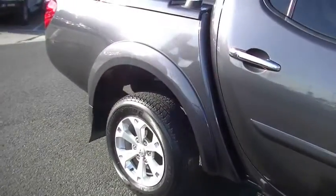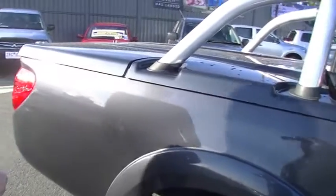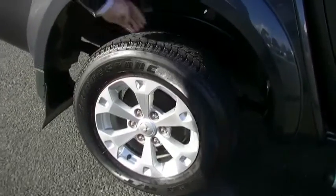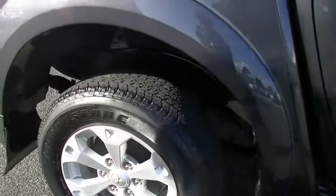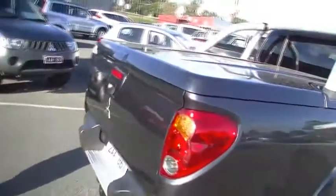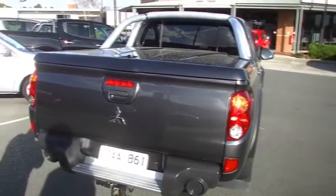Coming down to the tub now, the tub presents brilliantly, no signs of scratching along here or down the back or anywhere like that. Rear wheel unmarked yet again, brilliant condition Bridgestone highway terrain tyre there as well, and standard suspension in the rear. Come around to the back of the Triton now, a little bit to talk about. Obviously we've got the hard lid there, which is a really nice feature. We'll open that in a moment for you.